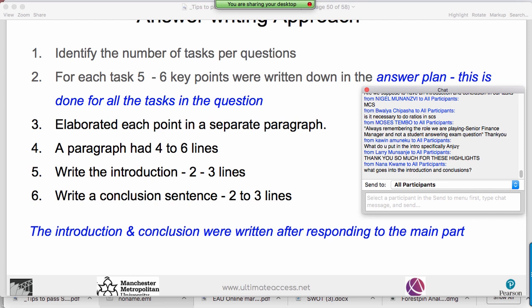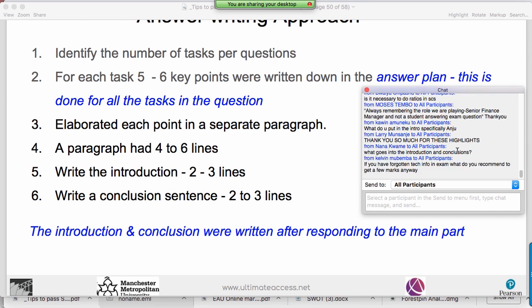What do you put in the introduction especially, right? Carvin, it depends on the context of the question. So Nana, the same thing goes to you. Introduction, conclusion, it depends on the context of the question. But as mentioned, if the examiner gives a question saying the company is going through a very bad time, in your introduction as well, you need to feel it, right? You need to say, I'm so sorry to hear about this issue that's happening. I'm very distressed. Similarly, if there's something good happening, also show that.